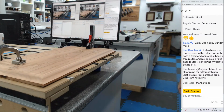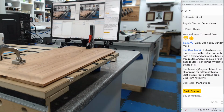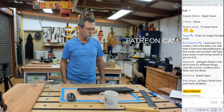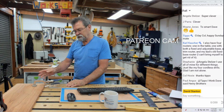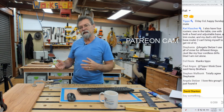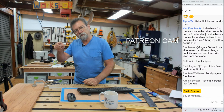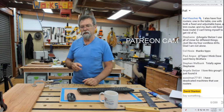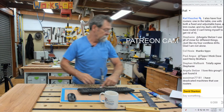What do you think of that? All right. Okay, so that's basically enough of the chat about the panel raising cutter. There are a couple of things that I thought you might be interested in knowing, and obviously the profile on my panel raising cutter is slightly different to others. If you've got a stepped panel, you may not be able to do that little trick, but it works with the cutter that I use. And as I say, I'll throw a link up after the show.